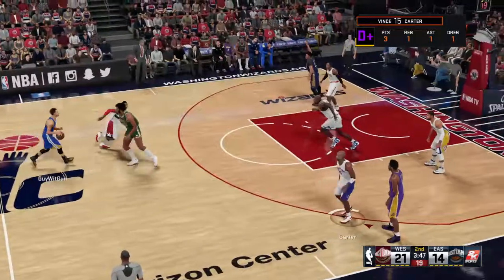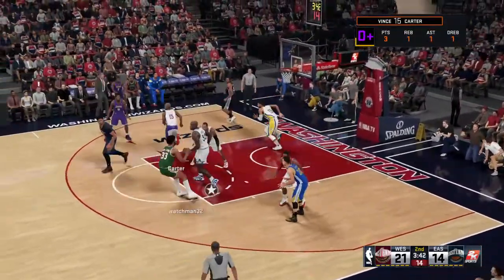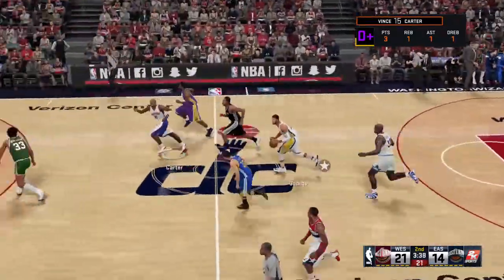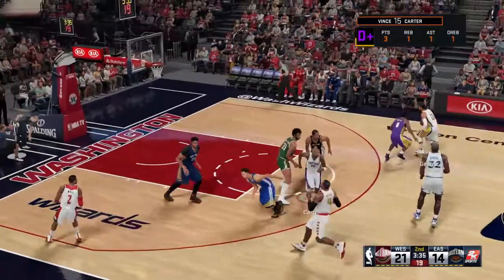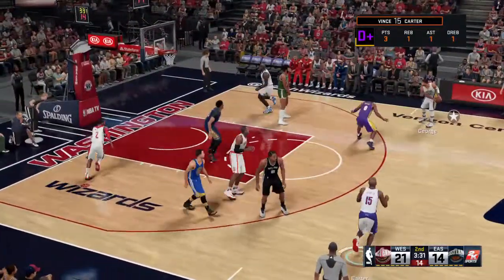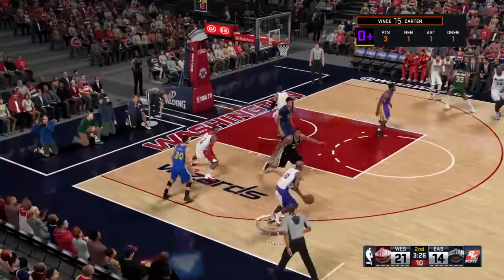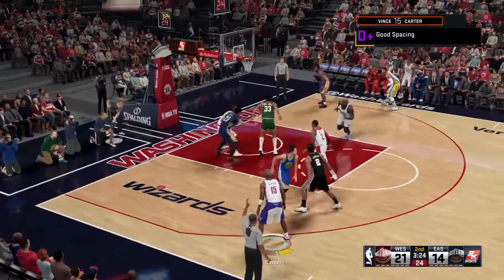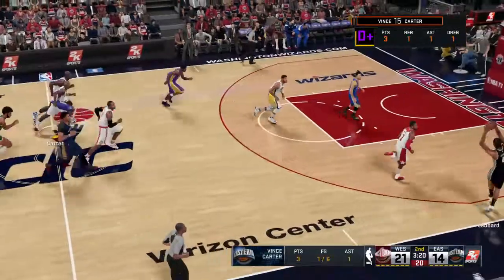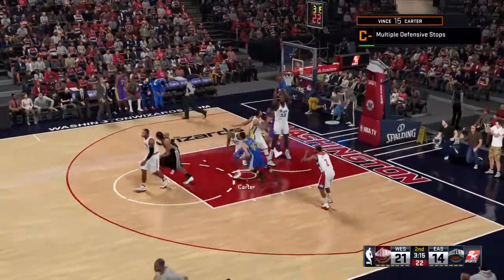Curry with it. Abdul-Jabbar, a screen on Wall. Curry dishes to Abdul-Jabbar. Can't hit the free throw line jump. The right thing there to stay that tight on him and really try to keep him out of his comfort zone. The dish to Carter. From past the arc. Carter can't get that one to fall. Unfortunately, that's been the result for him over and over, guys. He just cannot find the bottom of the basket.